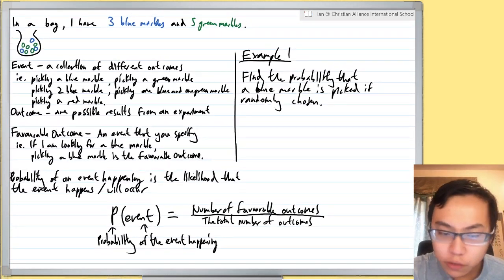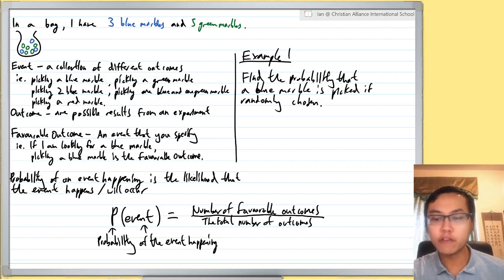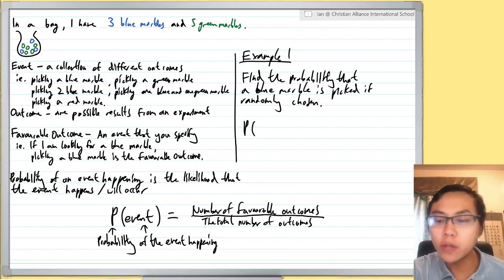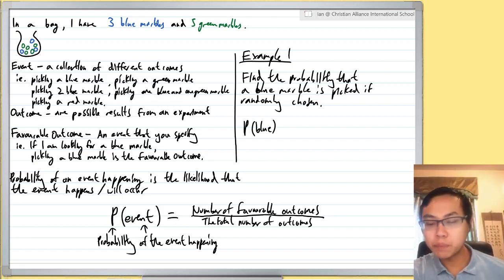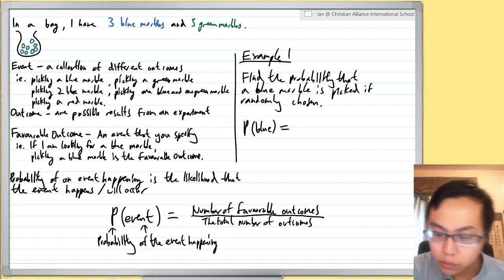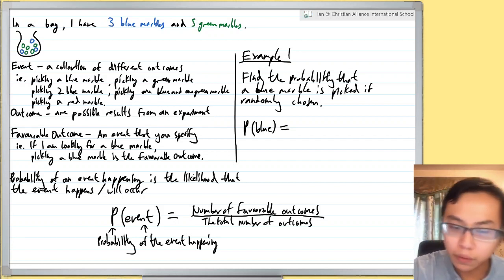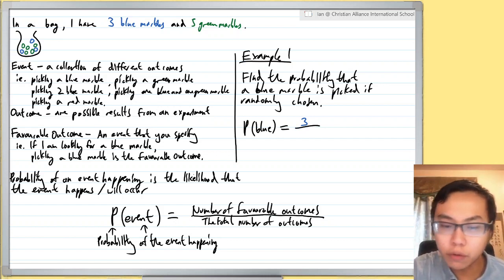So let's look at example 1. Find the probability that a blue marble is picked if randomly chosen. We would write P bracket blue, is equal to how many blue marbles are in my bag. There are 3 blue marbles. So I'm going to write down 3 over here. And then what is the total number of marbles?